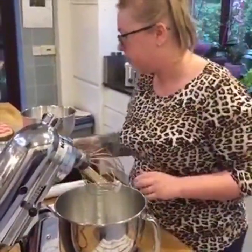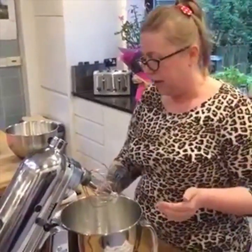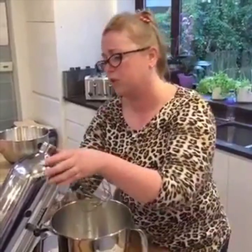Super. So at this stage, I'm just going to start adding my sugar. Now, I would normally use 100 grams of sugar, but I've gone for a little bit more this time. It seems to help me with the weather that we're having at the moment, because as much as it's raining, it's still quite humid. So I've gone with a bit more sugar this time. I think I've put an extra 50 grams in there.